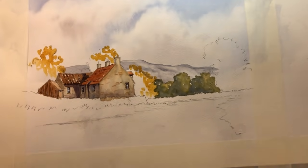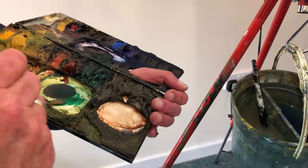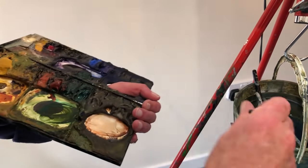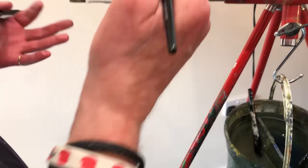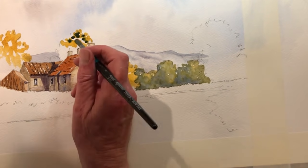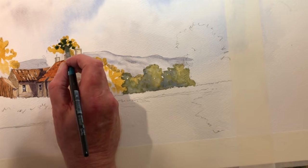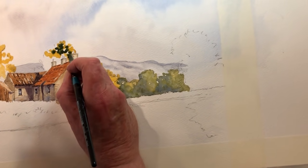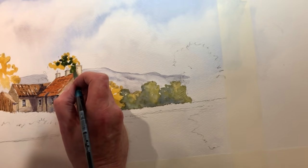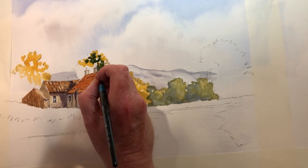Now, Hooker's Green and Burnt Sienna again, but again, stronger than I used it in the middle distance. Hooker's Green, plenty of burnt sienna. And pop that on there. Dabbing it on. And leaving bits of the yellow ochre showing through here and there. Carefully around the chimneys. Carefully around the building.